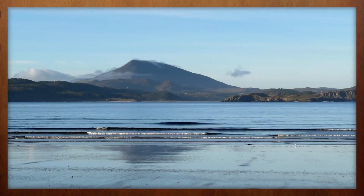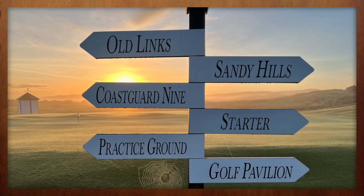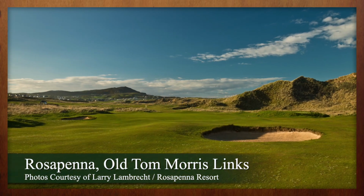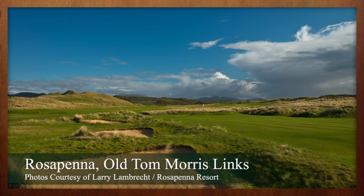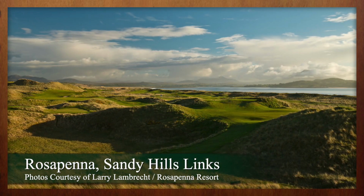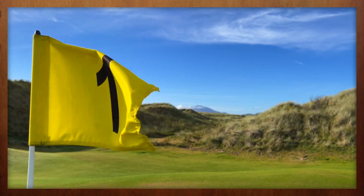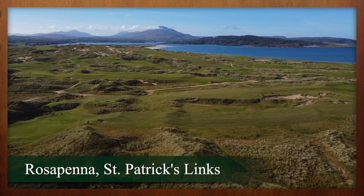In addition to its comfortable accommodations and wonderful seaside setting, the resort is home to no less than three links golf courses. The Old Tom Morris Links was designed by the Grand Old Man of Golf in 1891, while the dramatic Sandy Hills Links was laid out by architect Pat Ruddy in 2003. But it's the newest links course at Rosapenna which has shined a spotlight on both the resort and Northwest Ireland. Here's Rosapenna director John Casey with the story of St.